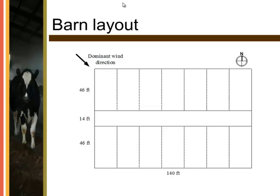I'll go through the barn layouts of our study farms just to give you an idea of some things you can do and what other people have done. This barn is divided in half. These are bedding areas, and then this is their feed alleyway. So this area is where they will scrape because the cows, they'll distribute the feed along here.